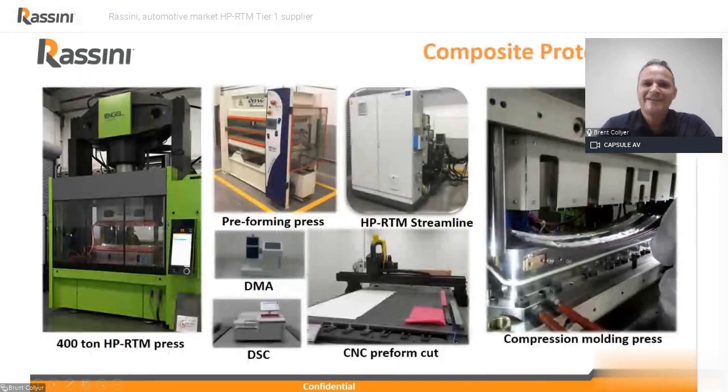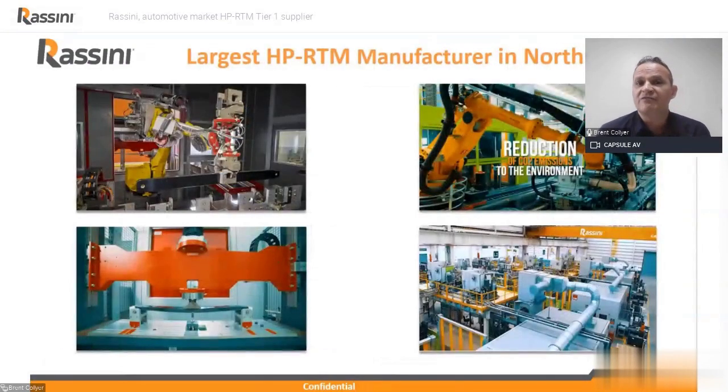Hope you enjoyed that. Just a quick look at what our investment in our composite prototype lab involved. We have a 400-ton HP-RTM press, and all the equipment necessary to produce our prototypes in-house. As you can see in the video, we are now in production with our fully automated HP-RTM manufacturing, and we are now the largest North America supplier of HP-RTM parts.